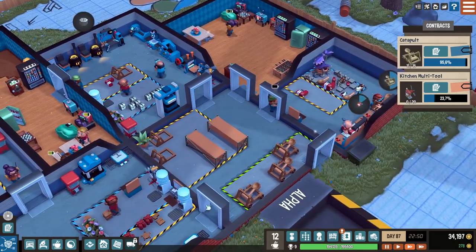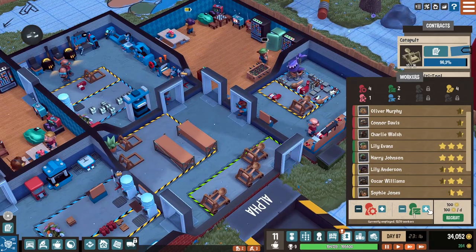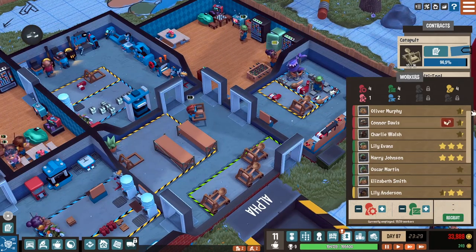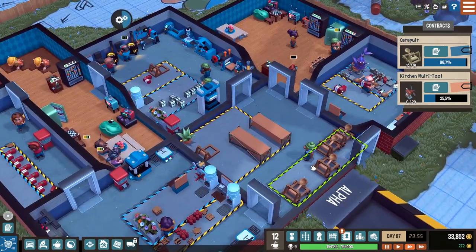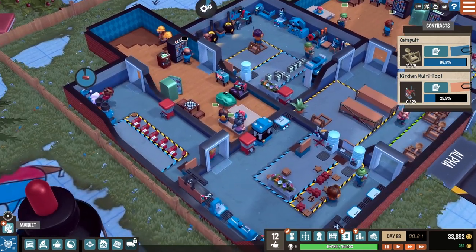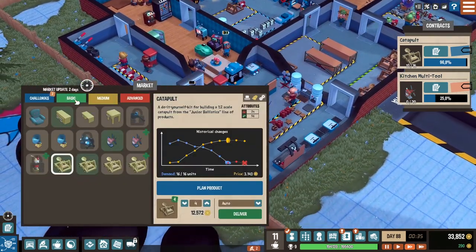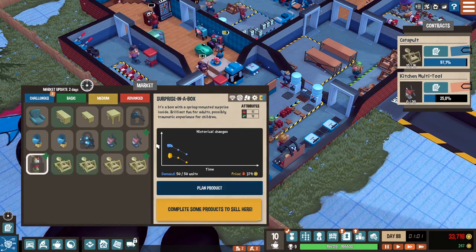Is it because we don't have enough logistics workers that they just... I think they just help out because we don't have enough logistics workers. Let's get another two. A lot of money to spend right there, but I think that should hopefully help out a bit and free my operators for actual operator stuff. That does sound like it makes a lot of sense, doesn't it? So, surprise in a box. That's a very fun product, isn't it?